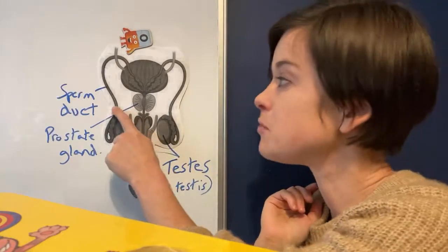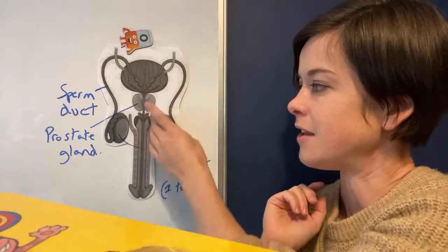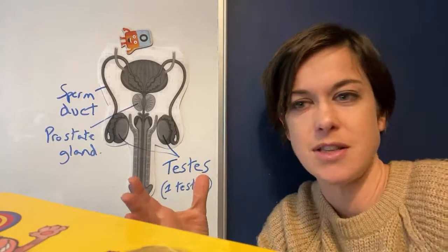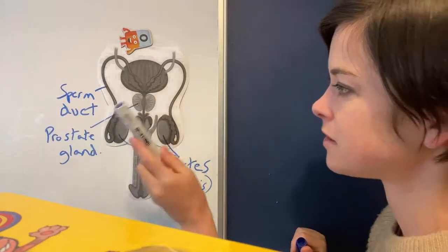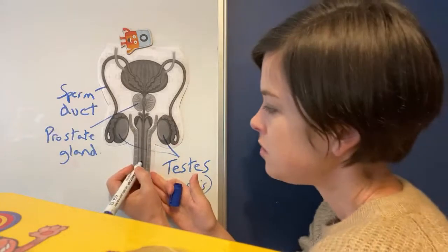So sperm travels down the sperm duct, but after the liquid gets added, the fluid that comes out of the penis is sperm and fluid mixed together, so you could say semen, but you can still say sperm, wouldn't be wrong. Right, so sperm made in the testis, travels down the sperm duct, prostate gland makes this liquid, and then it travels through the urethra.